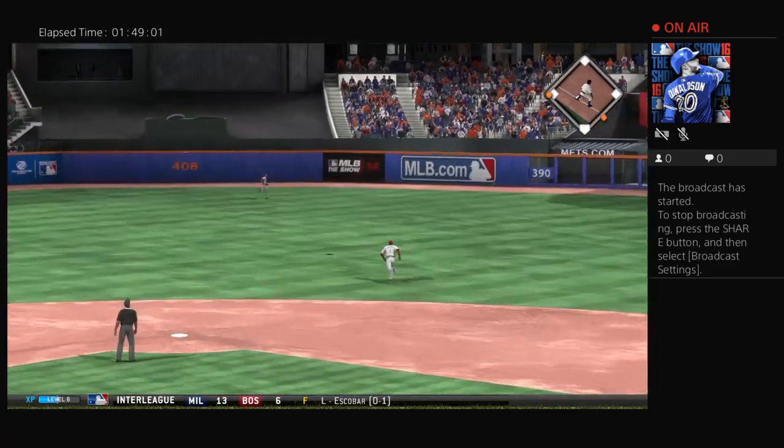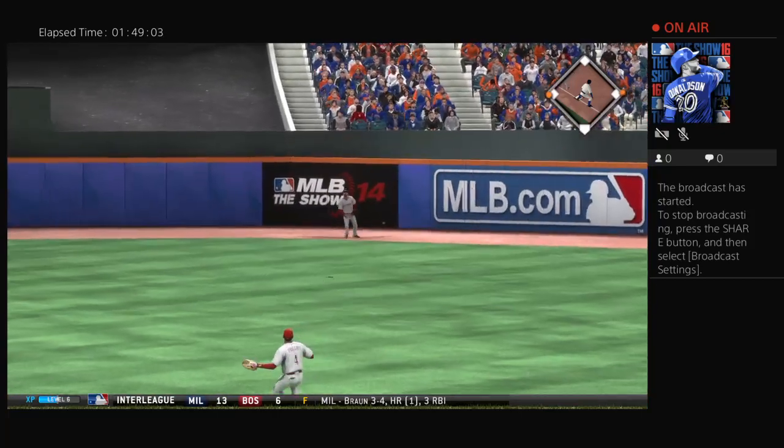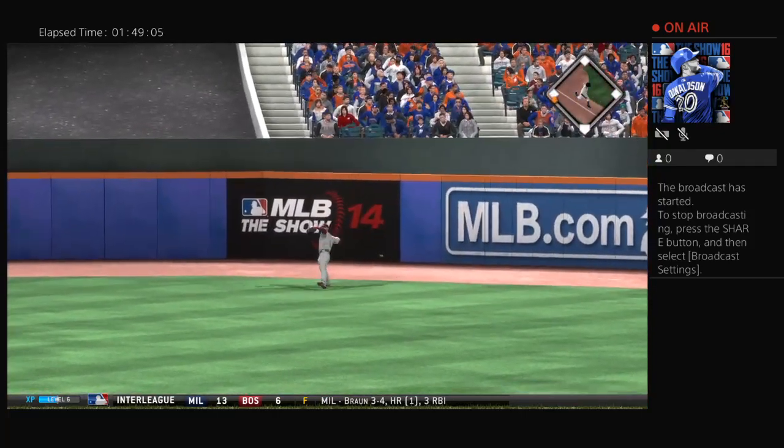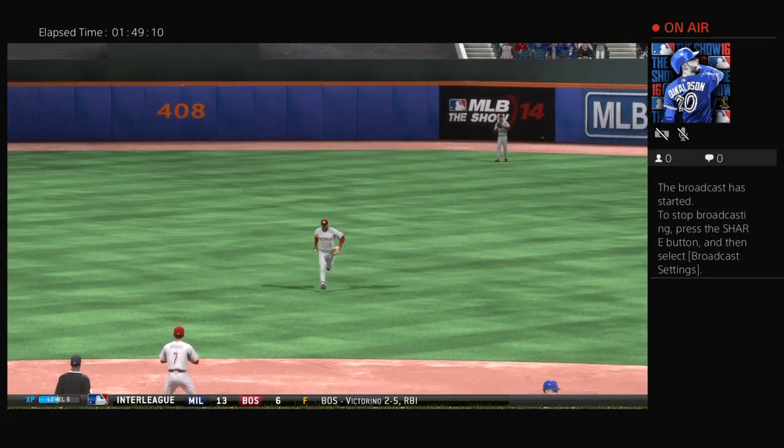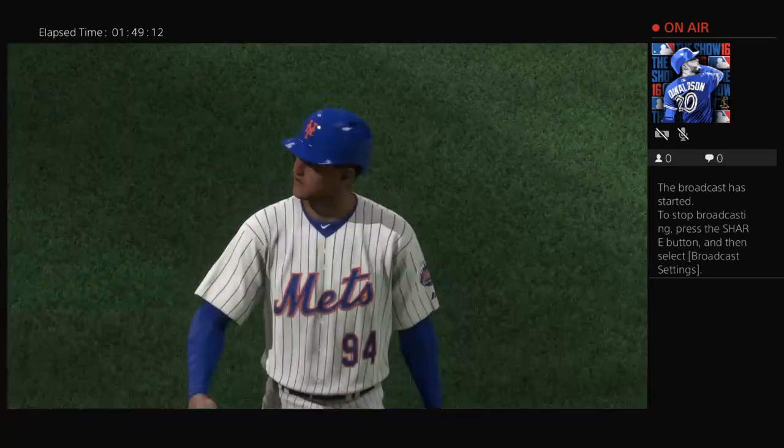And here's a swing and a ball lifted in the air into fairly deep center field. Catch will be made here. Tagging is the runner from third. And the run will score on the sacrifice fly, so it's now a 5-0 game.